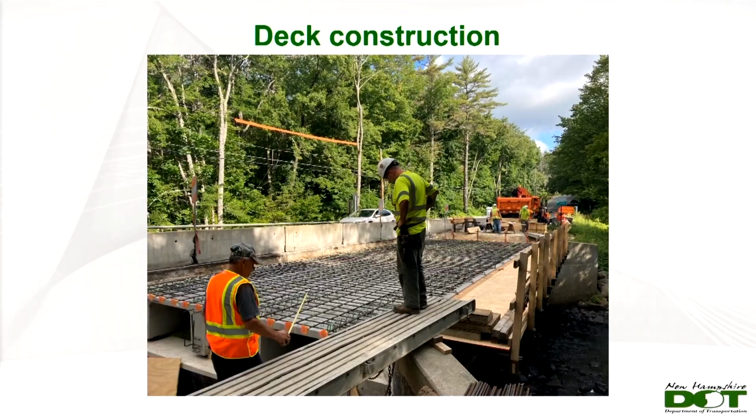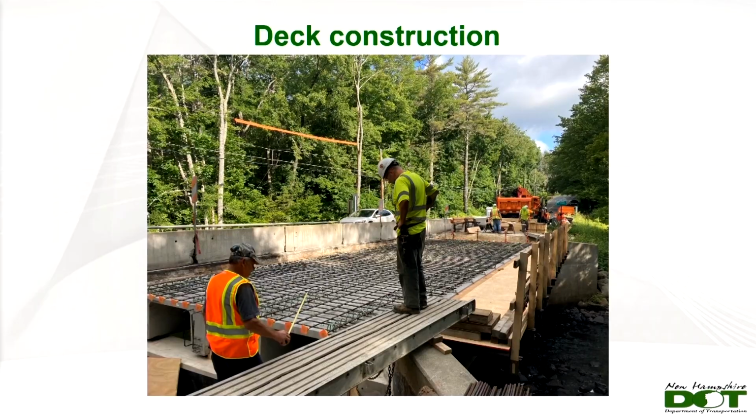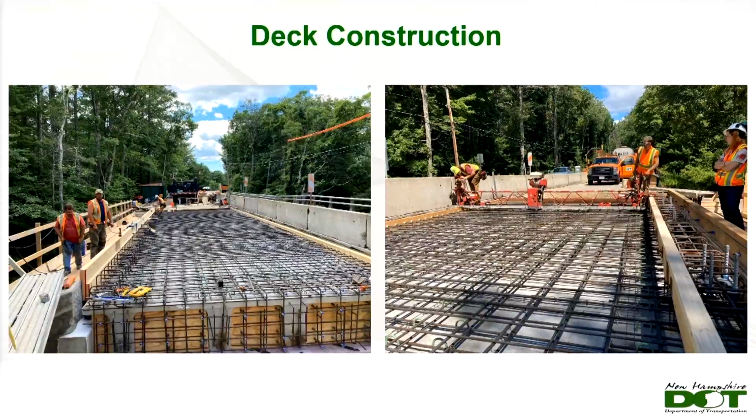Here, I just wanted to mention 2 of our exemplary employees. The 2 employees right there have over 65 years of bridge maintenance experience between the 2 of them combined. So we had some really good people on this project, and I'll get to that a little later at the end.